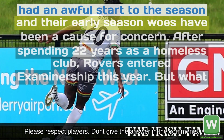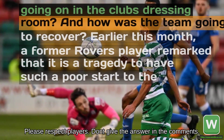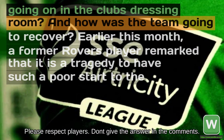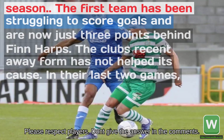Earlier this month, a former Rovers player remarked that it is a tragedy to have such a poor start to the season. The first team has been struggling to score goals and are now just 3 points behind Finn Harps. The club's recent away form has not helped its cause. In their last 2 games, Rovers have scored just 1 goal from open play. It's a worrying state of affairs for the team, but it's hard to see Rovers falling further behind. The players are battling to stay up with the leaders and are not losing confidence. However, they have to be ruthless if they are to win any points.